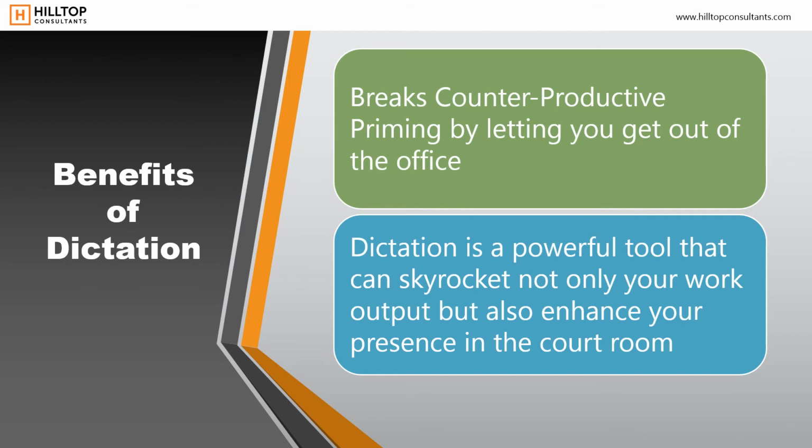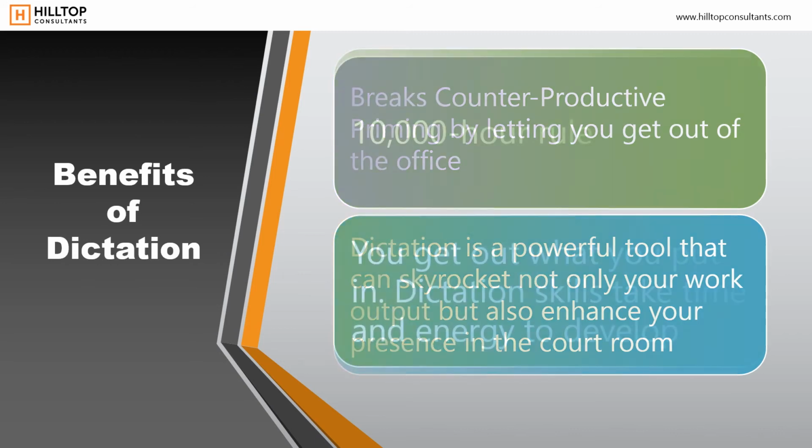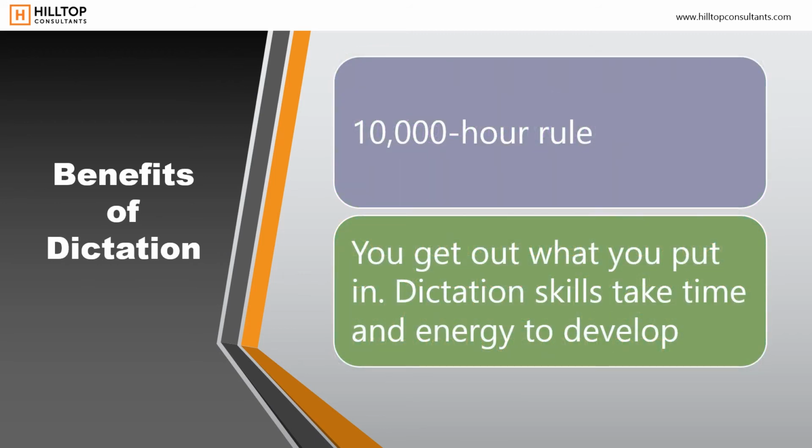So this translates into a substantially more enhanced courtroom presence. There's a statistically significant difference between dictators and non-dictators when you look at their closure rates or their win rates in court cases. And that makes sense, doesn't it? You've got this thing called the 10,000 hour rule, where it requires roughly 10,000 hours before you can be considered an expert at a given task.